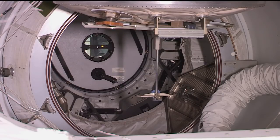This is Mission Control Houston. You're looking at a live view from the International Space Station, a camera looking into the pressurized mating adapter and the International Docking Adapter. At the end of that is a circular structure that is the hatch to the SpaceX Crew Dragon. Hatch was closed at 11:39 a.m. Central Time, 11:39 p.m. Eastern.